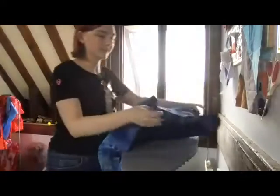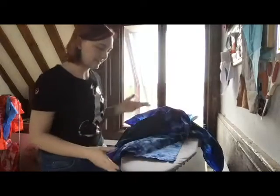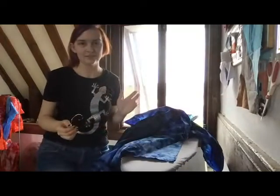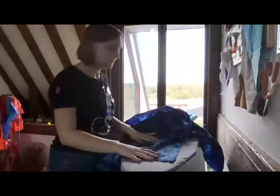Let's see if I can get a good angle there. Yeah, so this is the fabric I'm working with today. And I love ice dyed fabrics for patchworks. I think they add a real warmth and interest to a piece. And I just absolutely am so excited to be finally getting this fabric out and using it.